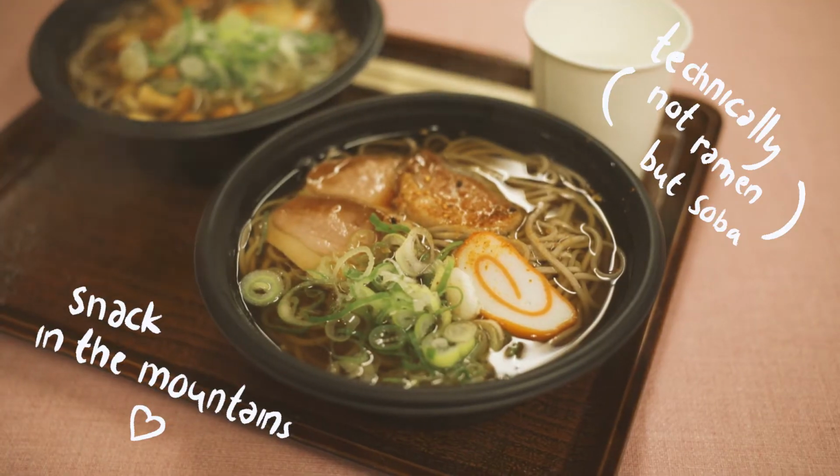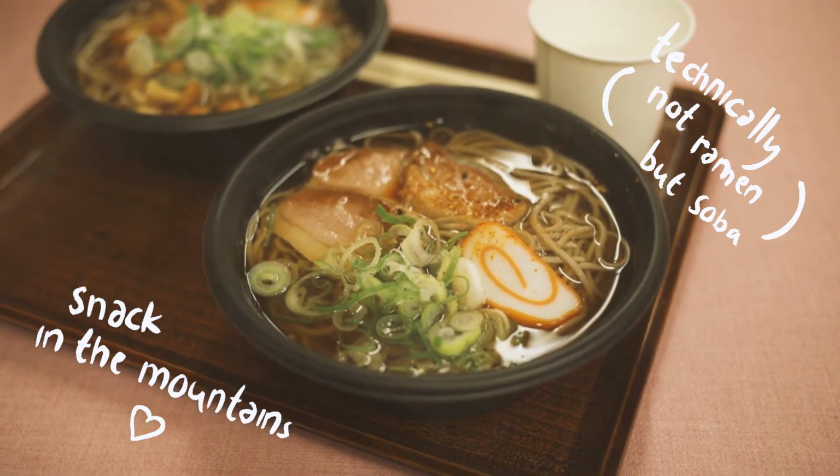Yummy. Also, that was the day when we spent 8 hours on an open air train during a storm in the Alps. So I think that any ramen would have been super delicious at that point, but from what I remember, it was great and it's worth visiting.